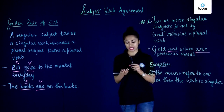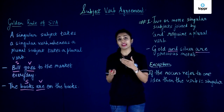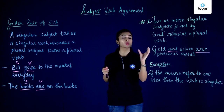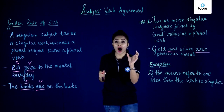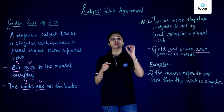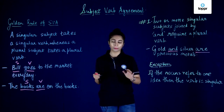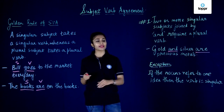Well, let me give you one more example. So when I say Sam and I are playing in the garden, we have Sam, who is my best friend, and we have I, and both of these singular nouns are joined by the word and. Therefore I say Sam and I are playing in the garden, where are is our plural verb. So the basic rule, or the first rule, is that when two singular subjects are joined by and, we need a plural verb. However, there is an exception to this rule.